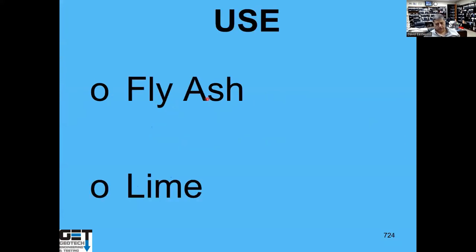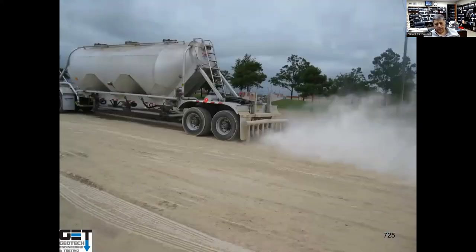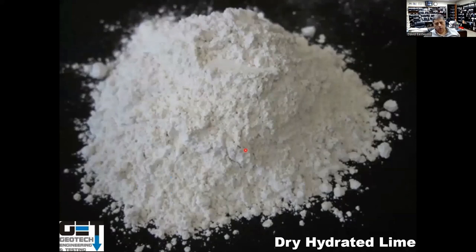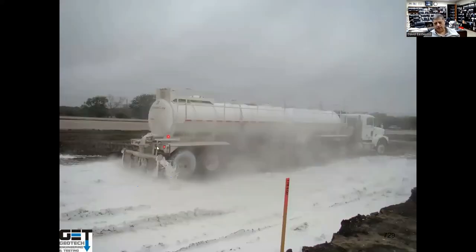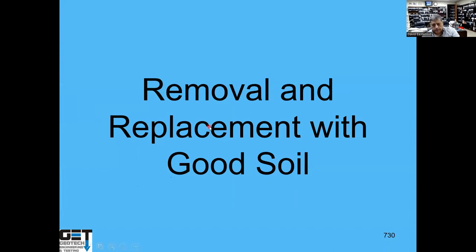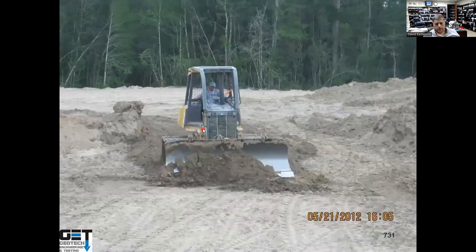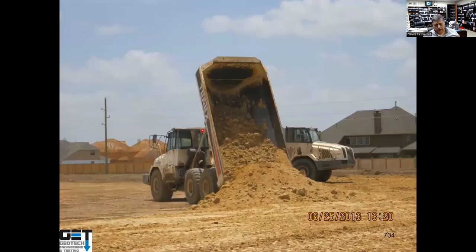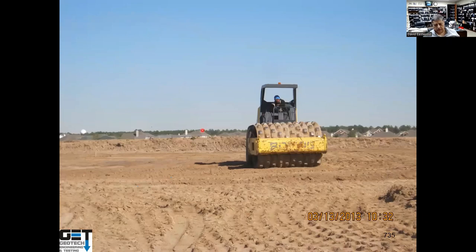Chemical stabilization, you can do fly ash. Bring some fly ash and mix it in, dry. Or you can use quicklime. Dry hydrated lime, don't use type B lime slurry. Removal and replacement. Take out sandy soils, bring in other structural fill, and you compact it with structural fill. Don't use sand.